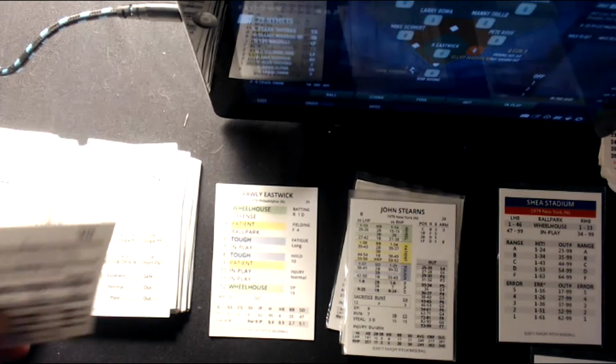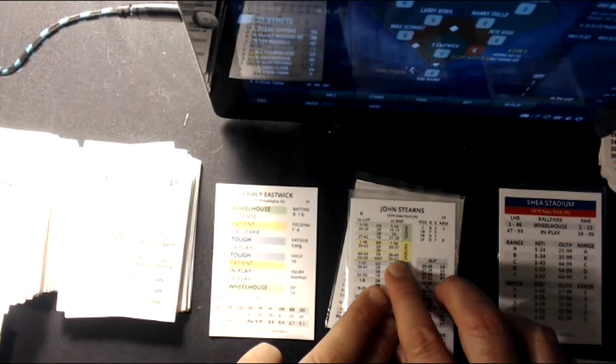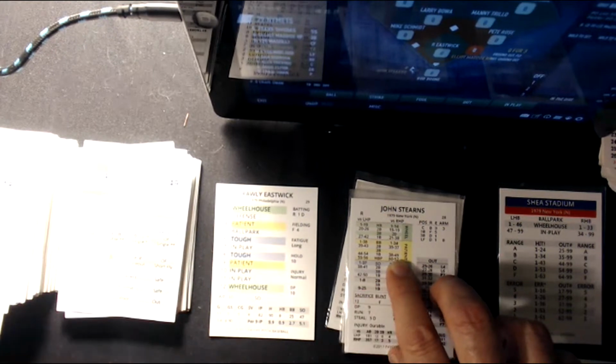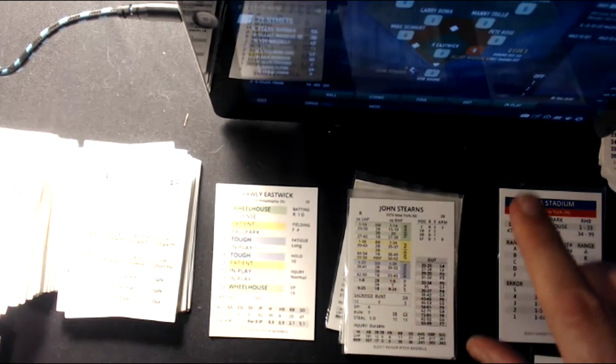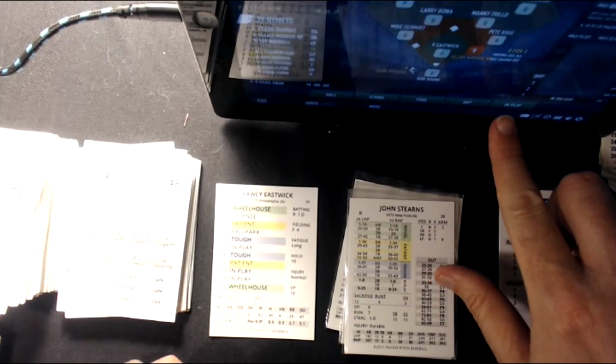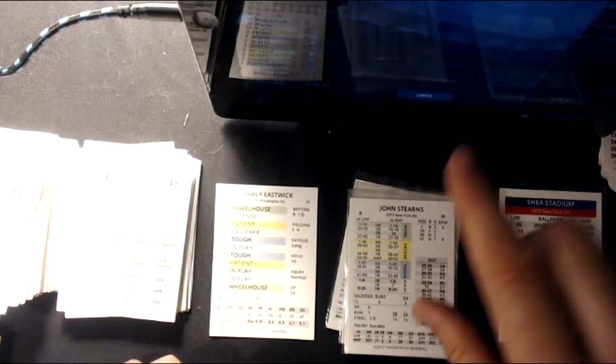John Stearns. Pitch to Stearns, 4, patient 49. And that's going to be a ground ball and through into center field for a hit. Stopping at second base is Elliot Maddox. So first and second, only 1 out.